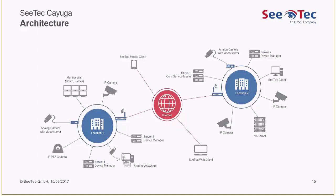The SeeTec architecture that you can see here is based on a server client architecture. That means we have on one hand the core services that are installed in each location, like location 1 with different core services like device manager, which is taking care of recording cameras, and core services that are taking care of the administrative tasks in the entire system that could be installed in a second location, like location 2.